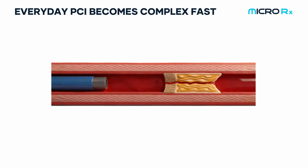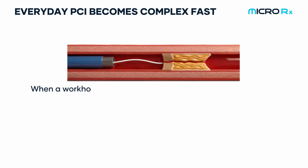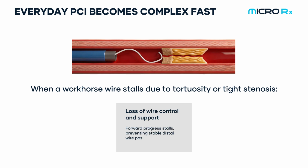Everyone is familiar with the complexity of PCI, particularly with advanced patient age as well as patient comorbidities. And the challenge is that workhorse wires can stall out due to tortuosity and or a tight stenosis. As we navigate a workhorse wire through the coronary tree, forward progress can stall because of both calcium as well as tortuosity due to inadequate wire control or inadequate guide support.